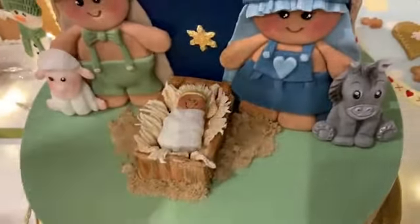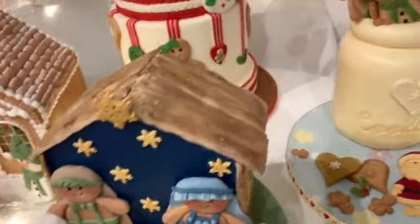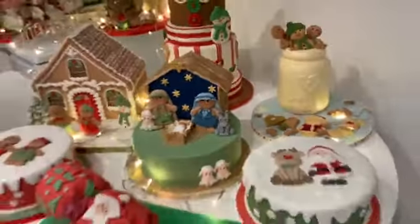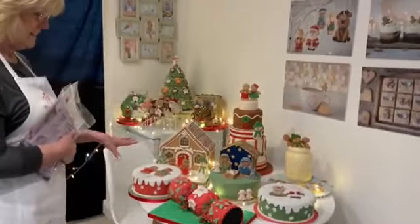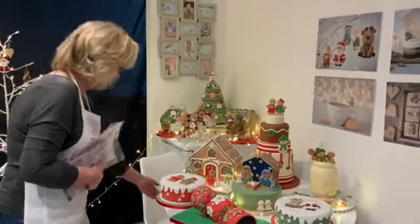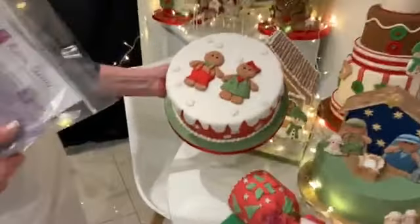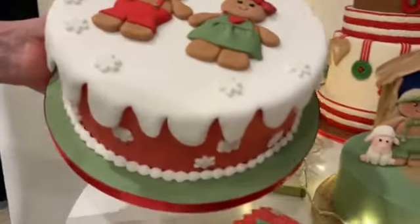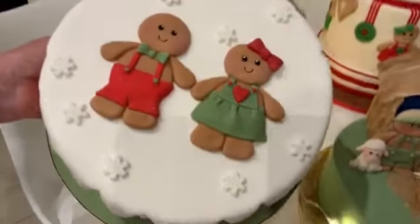Okay, around there, here's the driftwood for the stable. Another one that you said we weren't using. I know, there's so many. I keep looking at it and thinking, oh no, there's another one. Don't worry, Karen, I'll put them in stock. Right, two easy cakes either side here. They're both exactly the same, just with different characters on the top, and just iced slightly different colours. Both green and red.